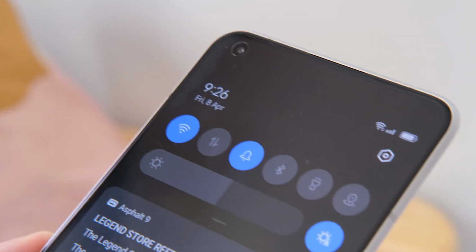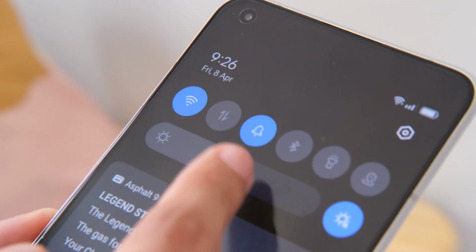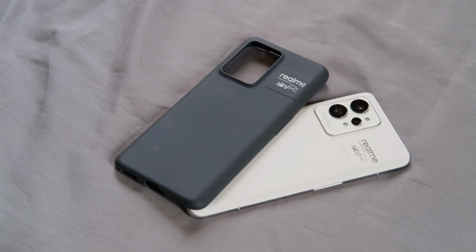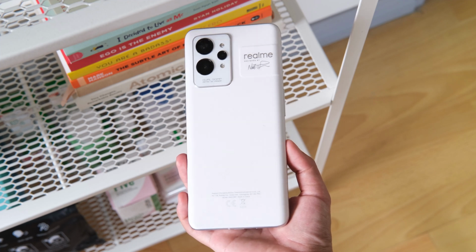Now for connectivity, the Realme GT2 Pro has everything covered: dual SIM, 5G SA/NSA dual mode, Bluetooth 5.2, GPS, and NFC. In addition, the Realme GT2 Pro boasts a hyper-smart antenna which consists of 12 antennas around the frame. The device will automatically select the optimum antennas for increased signal.